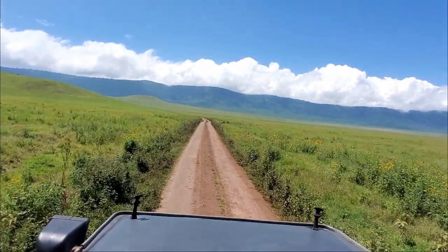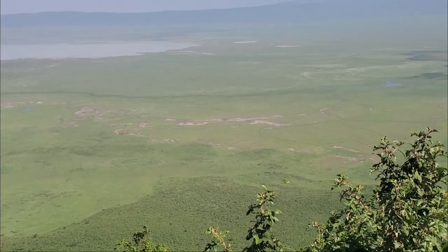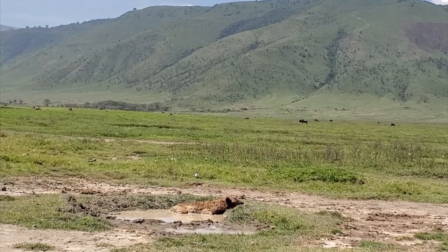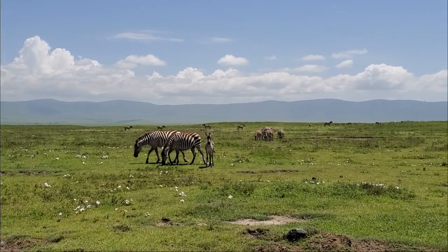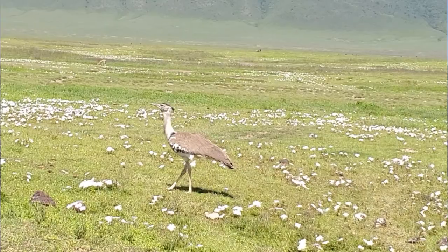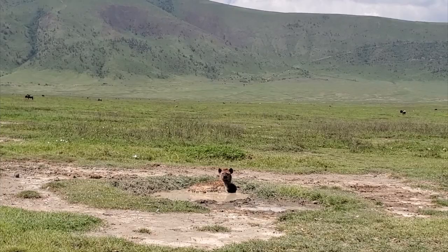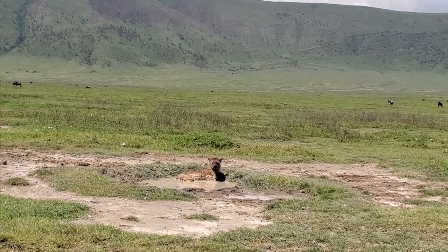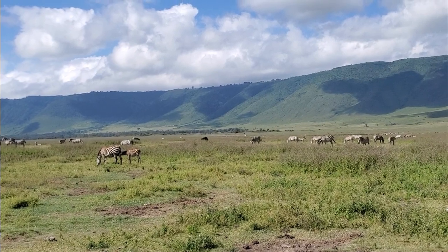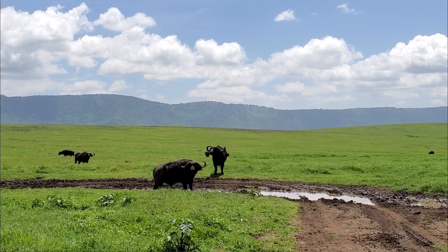Driving through into the world's largest inactive, intact, and unfilled volcanic caldera. The crater which formed when a large volcano exploded and collapsed on itself. And this was 2.5 to 3 million years ago. Which left the area looking like a basin, as we see today. With a surrounding wall of 610 meters deep. And the floor itself covers 260 square kilometers.